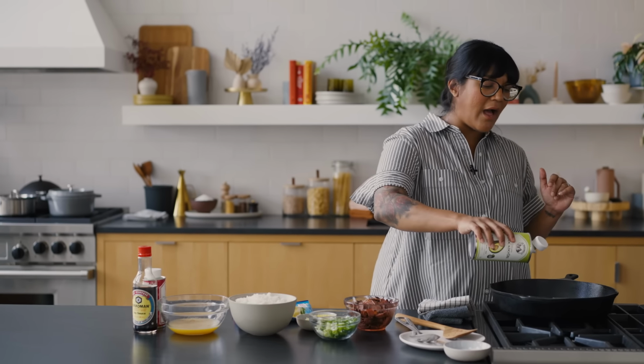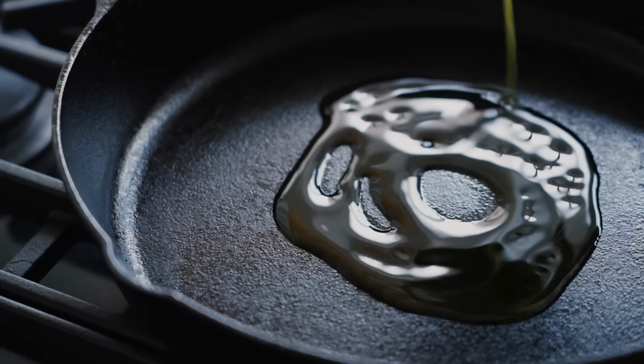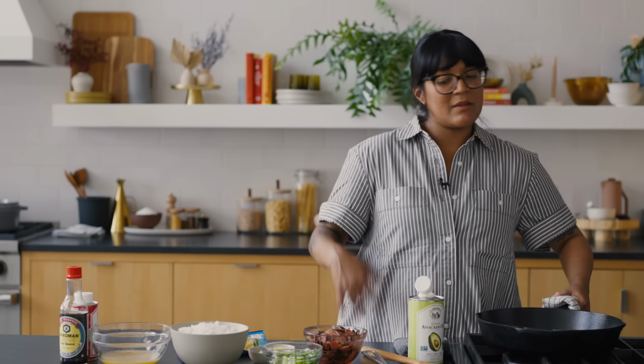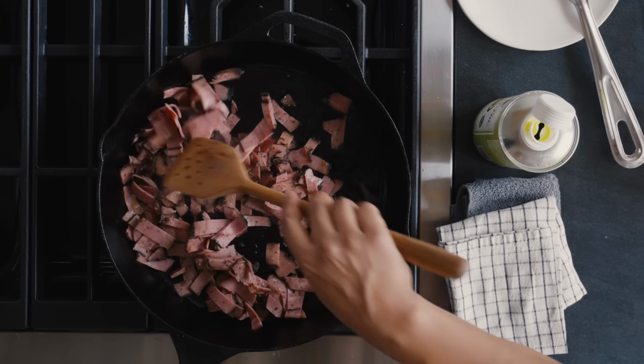This is gonna get quite hot, so you don't wanna do this with butter or olive oil. So we're using an avocado oil here. You need to be generous with the fat. So the first thing I'm gonna do is cook my protein. It's already cooked, so we're just looking to brown it, get a little color, a little char.